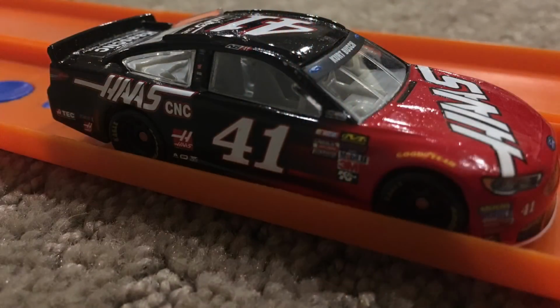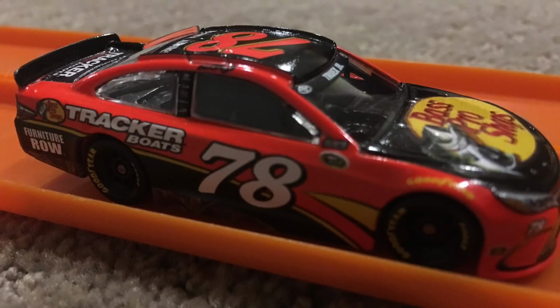The brothers face off, the 41 versus the 18. 41 gets a jump. 18 can't come back. And Kurt Busch is headed to the final of Stage 3 to compete for his first win of the year. Now the 78 versus the 22. 22 gets a big jump on the 78, but he hauls it back in for the win. Martin Truex Jr. will look for his second win of the season here at Charlotte.